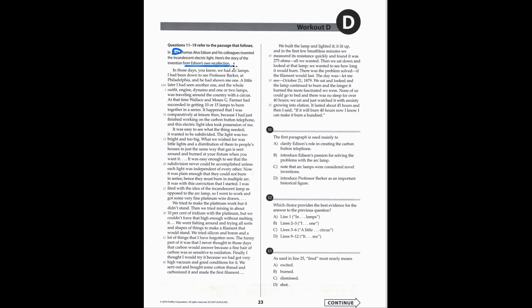And it's about Thomas Alva Edison. And you can see that it's an invention from Edison's own recollection. So that tells me that this is something written after 1879. That is Thomas Alva Edison thinking about the time in his life when he was inventing the light bulb. So the first thing we see in the first paragraph is Professor Barker and Philadelphia. And so I'm going to circle those because I don't know if that's important or not, but those are proper nouns, and that's something that I'm kind of trained to look for.